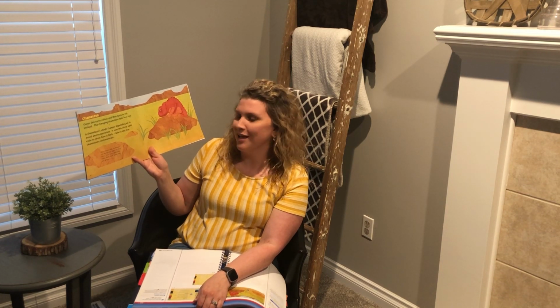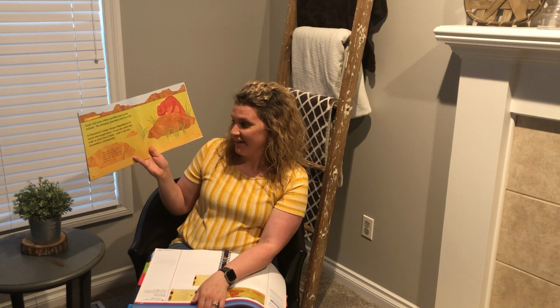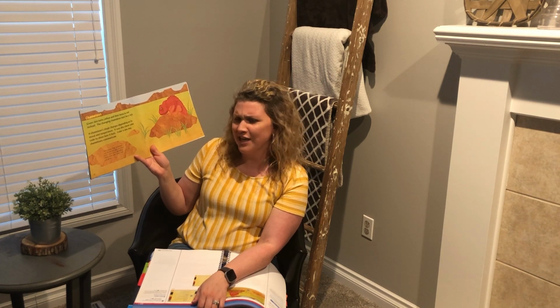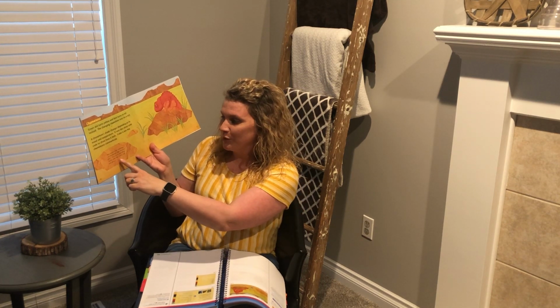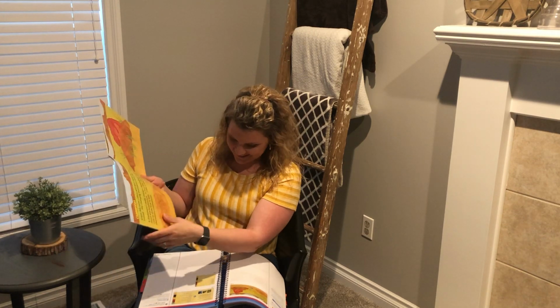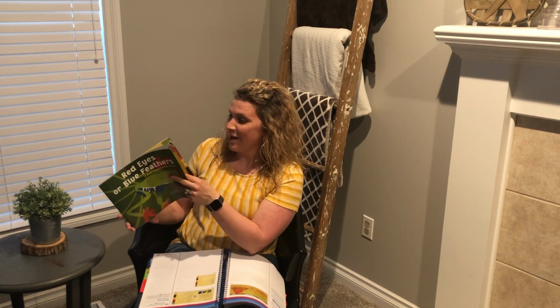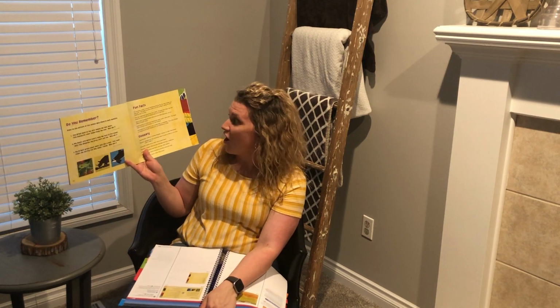I don't think I knew that. So they cannot change any color. What colors can they change? Let's see, it says black, white, blue, green, red, and yellow. Nice job. Wow. So now we're at the end of our book.